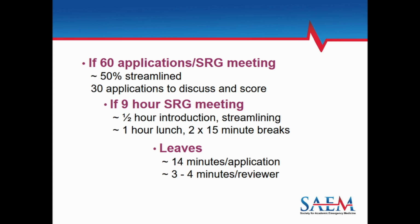We're probably, at least last time, the SRO was trying to get us down to 15 minutes per application. We rarely hit that mark. It's closer to 20, I would say. But if we went 30 minutes on an application, that would be wrong.